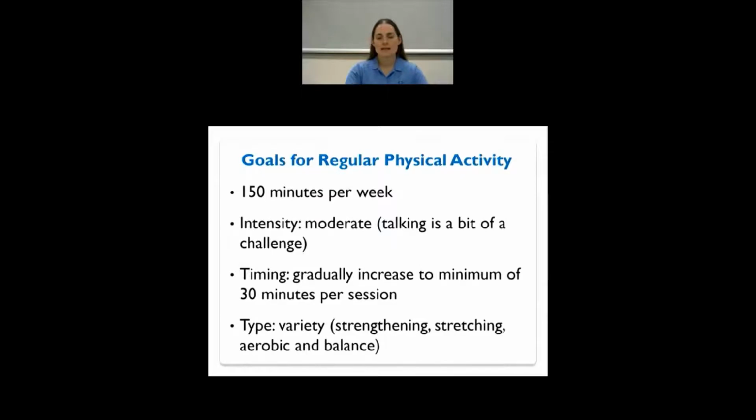For regular physical activity, you should try to do some exercise on most days of the week, aiming for a total of 150 minutes spread out throughout the week. You should choose moderate intensity activity, which is enough to push yourself a little, but not wear yourself out. Everyone will be at different levels of activity, so you need to find what is doable for you.